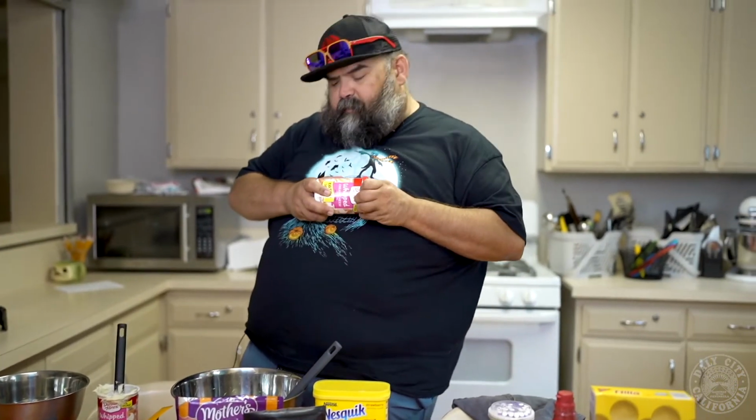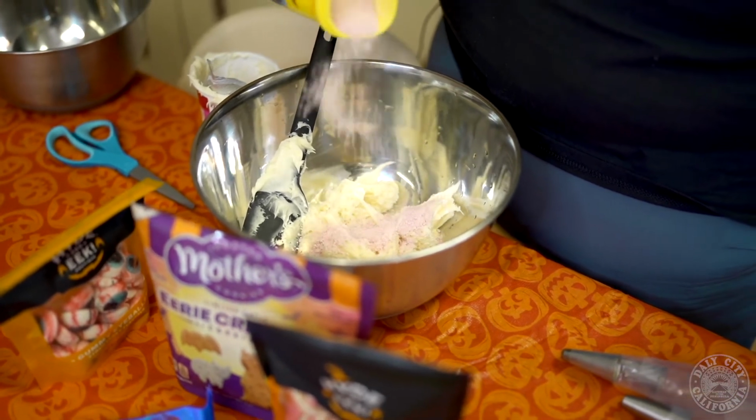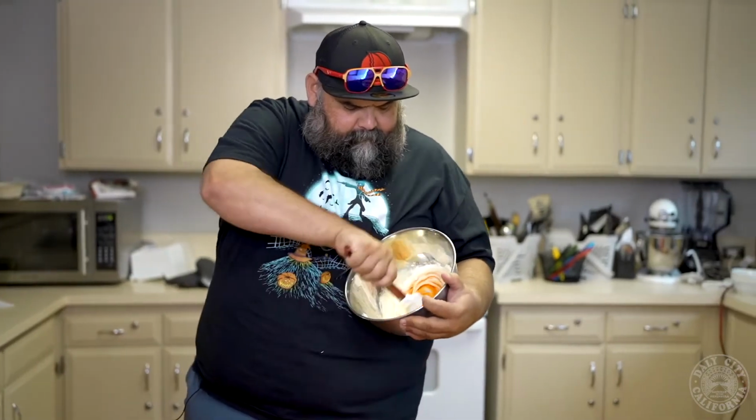So for the zombie brain, I need two containers of frosting. Then I'm going to be adding some pink food coloring. For flavoring, I'm gonna be adding some strawberry Nesquik. I'm gonna set it aside, get another flavor of frosting done. For this one, I'm gonna make it orange. Now these are great, this brand, because they're already whipped. This is not already whipped, so I'm gonna have to go take it over to my stand mixer and I'm gonna give it a good beating.